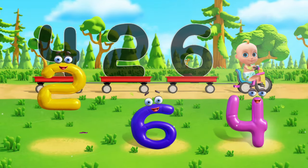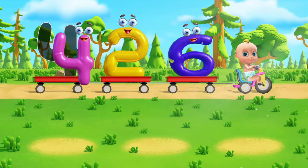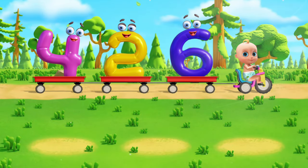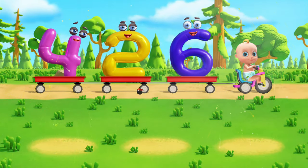Let's help Johny put numbers in the trailers. Move the number to its outline. Good for you! Way to go! That's 6! Yes, that's 4! All the numbers are set! Let's go!